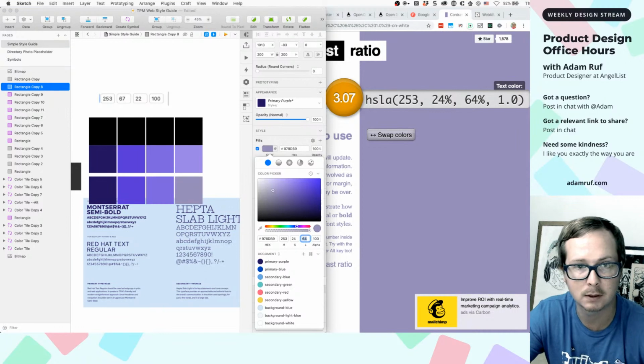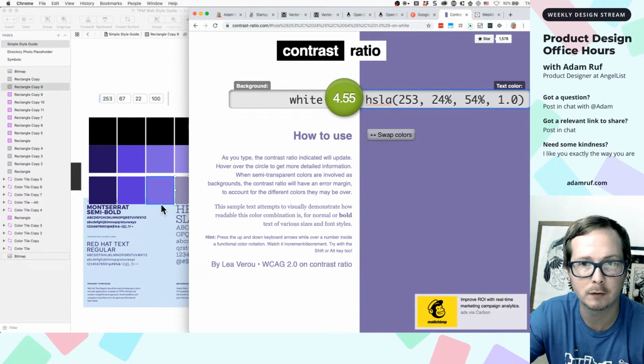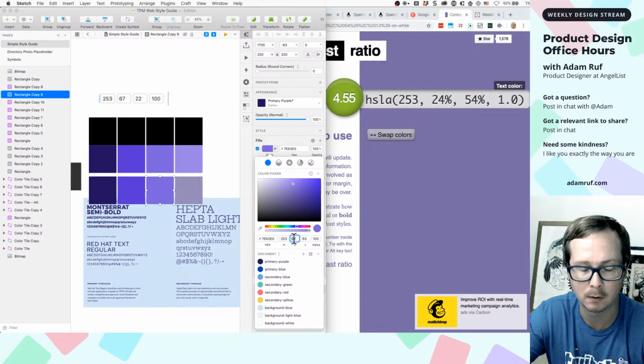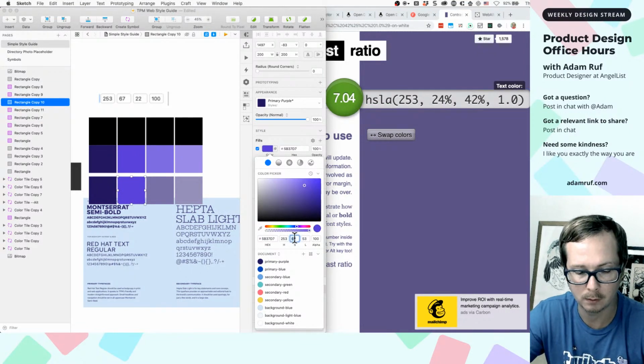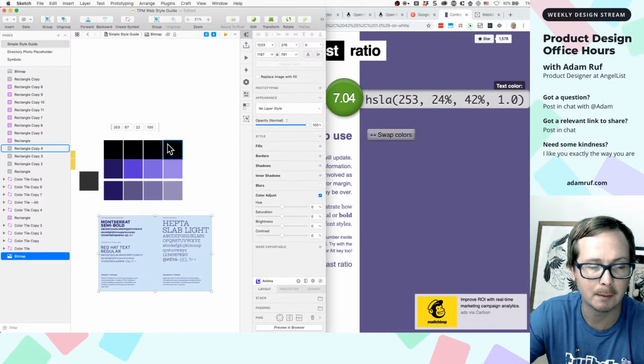24, 64, and go to 4.5, 54, 24, 54. And then 7, 42, 24, 42. They look kind of muddy.